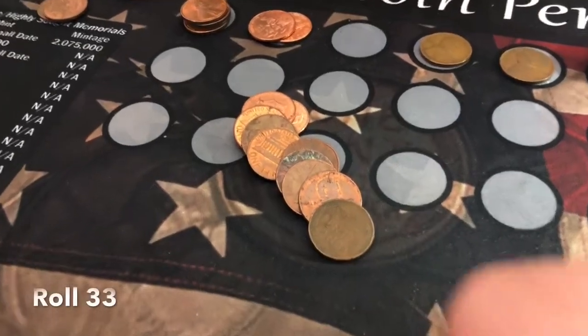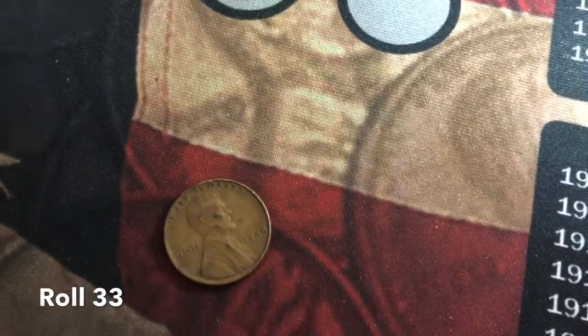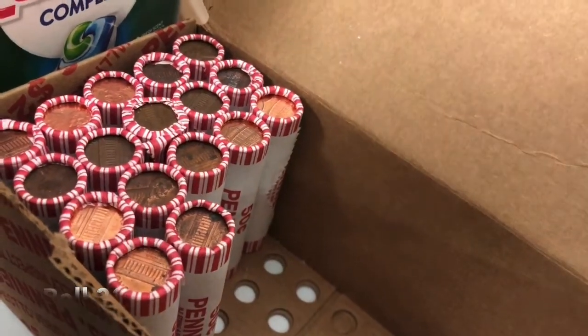All right, we're at the end of roll 33. I didn't see it before, but as I was pulling them out, came across another Wheatie. A 1948. Okay. The hunt is still alive.